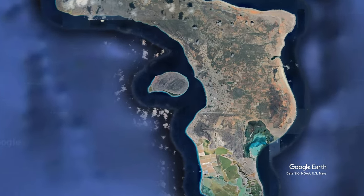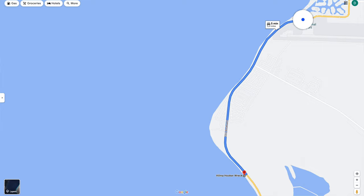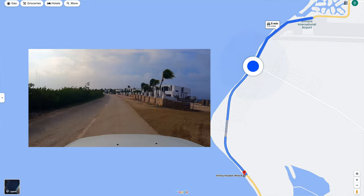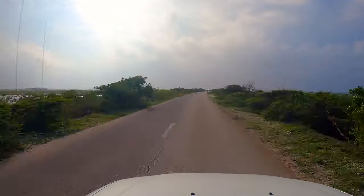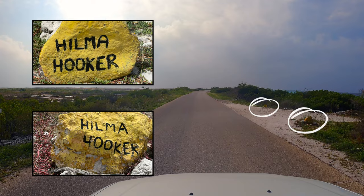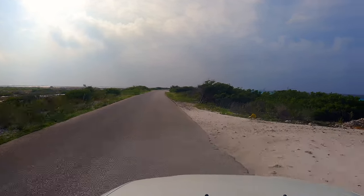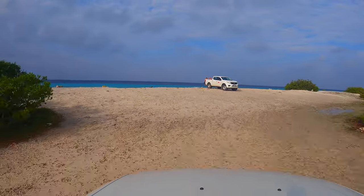The Hilma Hooker rests on Bonaire's southern leeward coast. Take EEG Boulevard south from the airport for about 2.5 miles. It's the second dive site after the last houses. Look for the 2 yellow marker rocks on the right. There's a small driveway that leads to the rock and coral parking area.